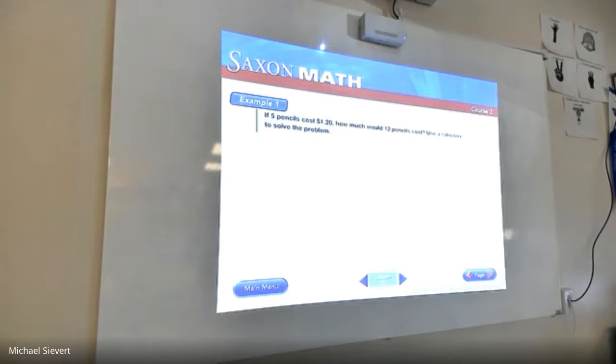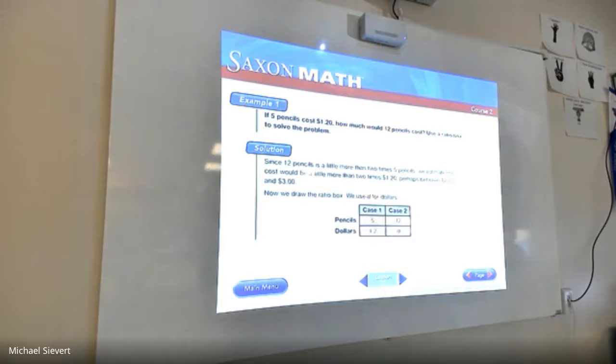Now you're wondering, what does a ratio box look like? Well, this is what one looks like. Please copy down the ratio box that you see on the slides. You see that there's a case 1 and a case 2. The first case, pencils to dollars, is that 5 pencils cost $1.20. In case 2, you see that we know how many pencils there are, but we don't know how many dollars it will cost. So what we're going to be doing today is finding that missing number.